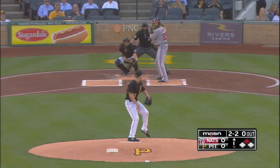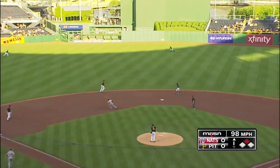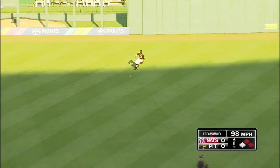Red-hot Bryce Harper and the Nationals are taking on the Pirates. Top one, Jayson Werth singles up the middle against Chad Kuhl. That brings home Trea Turner. Washington leads 1-0.